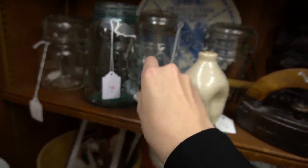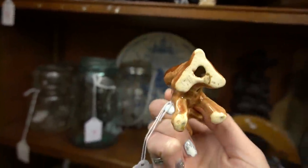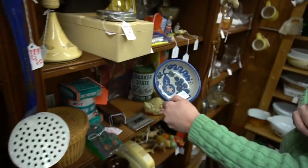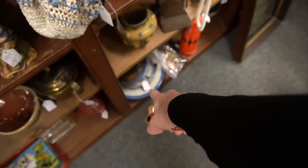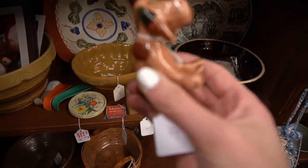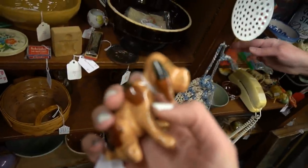This poor little hillbilly hound was sitting on the shelf, and it was $12. Now, this is either made by Grindley or possibly Morton Pottery. There were a few pottery companies making the hillbilly hounds, and I do have a little collection going. They're small and they're easy to collect, but I just wasn't sure. At $12, it was kind of a collector's price, but I know that I can go out and find them for a few dollars, so I ended up leaving him behind.